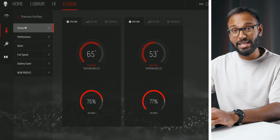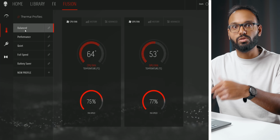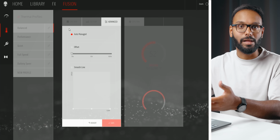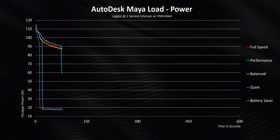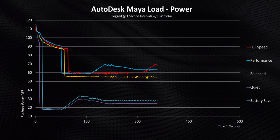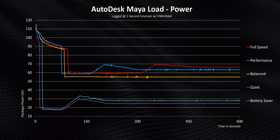Now here, you can actually select any of the 5 presets or create your own. They actually can control both the fan speeds and power limits, and most of them are pretty self-explanatory, running from quiet all the way up to full speed. Now, I know this might look confusing at first, but basically, Alienware's 5 modes can be popped into 2 very similar groups. First, there's battery and quiet, which are pretty much the same setting.